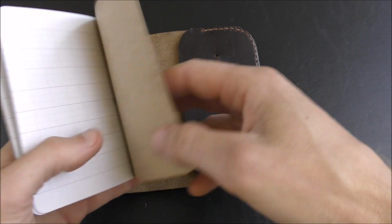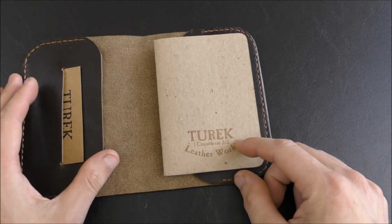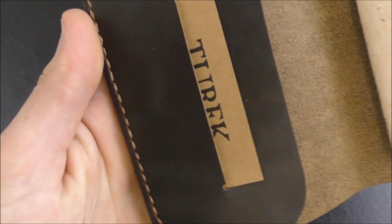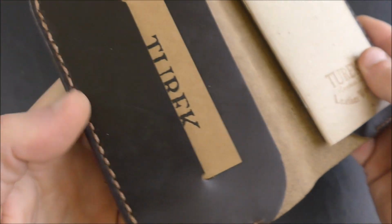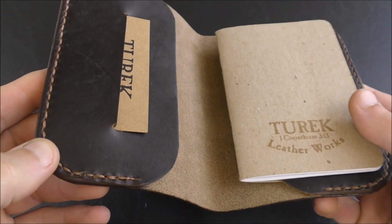I'm not sure. I think on the website it said it came with a Field Notes cover or a Field Notes notebook. Maybe now they're coming with these. You'll have to check on that yourself if you go to TurekLeatherWorks.com. But it seems to be quite well made. The stitching looks very nice here. This uses Ritza Tiger Thread, which is supposedly extremely strong and extremely long-lasting.